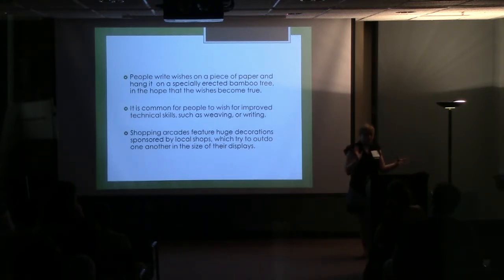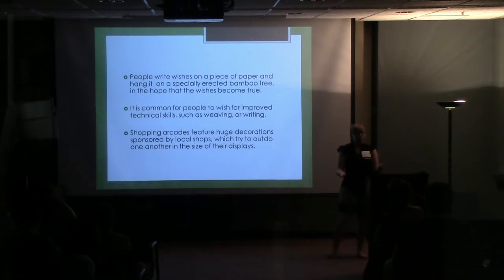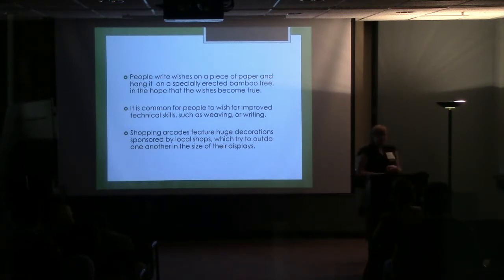Now, in one of the rituals that it's thought to come from originally, it was a festival of the five seasons. So people would tie five colorful ribbons to bamboo sticks, and they would pray for good skills, and often one of those skills would be weaving, or technical skills like that, as it came from Orihime. And from that, we get the fact that now people write their wishes on pieces of paper, often very colorful, and tie them to bamboo sticks, which are specially erected for this purpose.